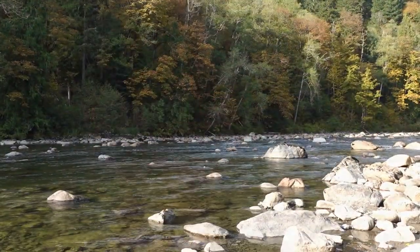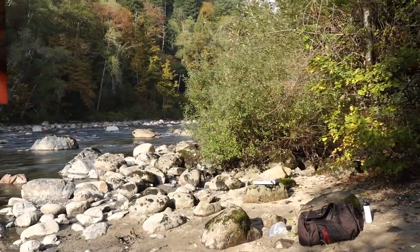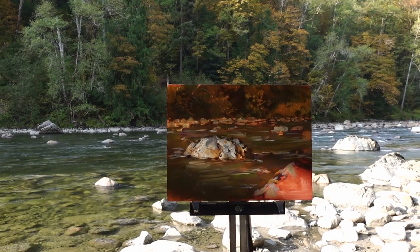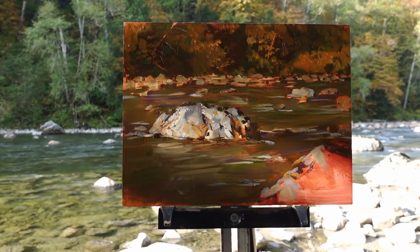Well, I got finished up the painting. Had a great time this afternoon painting here beside Snoqualmie Middle Fork River. Let me show you the painting. You can see the lights changed quite a bit. I had to move the painting back a little bit to kind of stay in the shade. It's in partial sun now. That's the end result. The center of interest is certainly that rock.